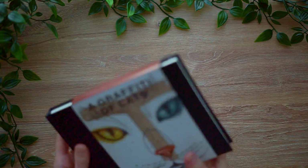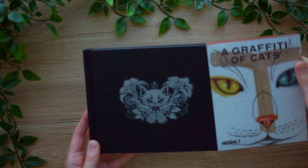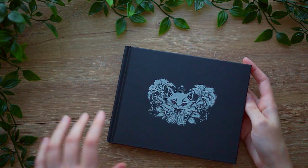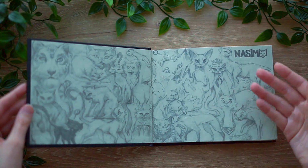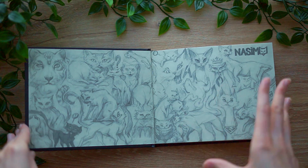And it is a postcard collection of cats drawn in his style. And also, each cat has a letter on it, which is, I guess, the point of the book. I don't know, it's like an A to Z of cats. And these are just amazing. Even the sketches, I love his sketch work. His new book is actually, I think, like a sketchbook.